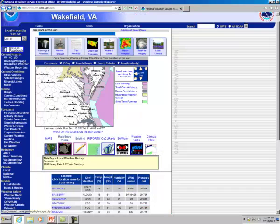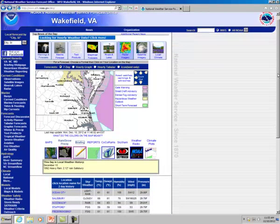So as you can see, there's a lot of great resources on the National Weather Service webpage. Just remember weather.gov and click on Central Virginia, and that'll take you to the Wakefield National Weather Service office.